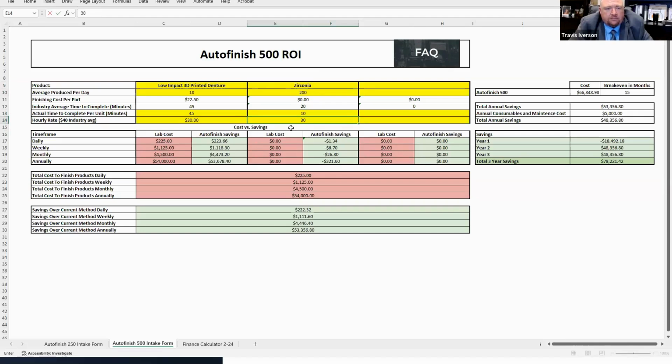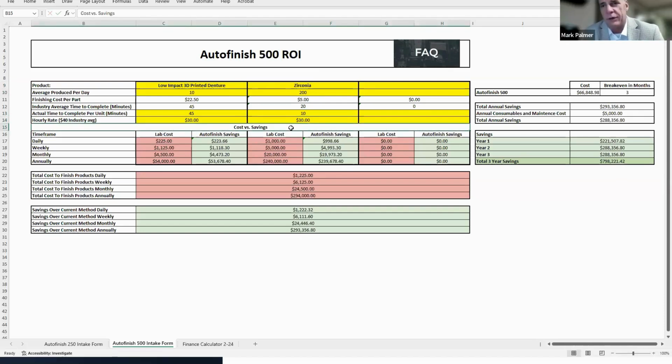That's fine. All right. So now if you throw in 200 crowns, that brings my break-even point down to 3 months. And in 3 years, I'm just under an $800,000 savings in labor, throwing these things into a polisher and letting it automate the process versus hand glazing these things.